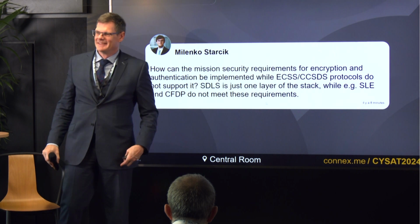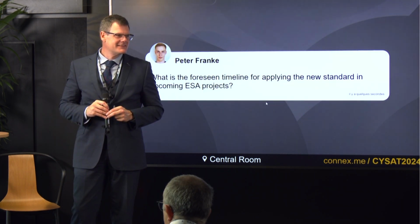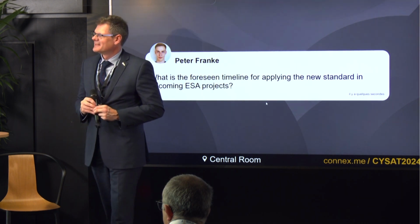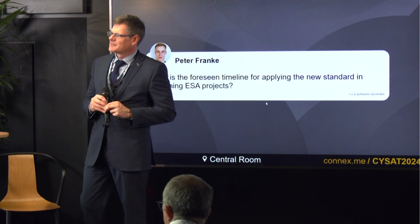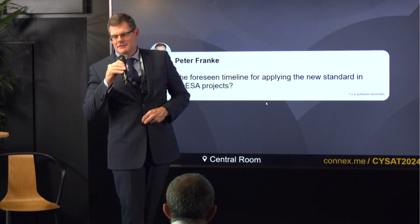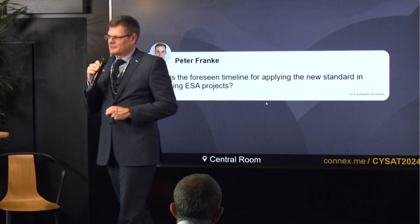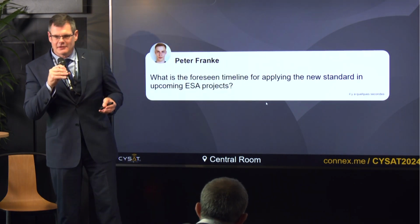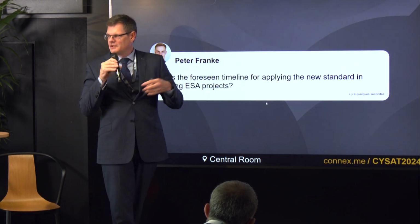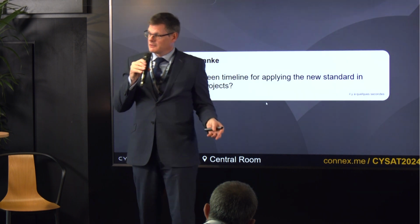We have another question online. What is the foreseen timeline for applying this new standard in upcoming ESA projects? Well, for ESA projects that we apply internally, we already do this. We do a risk analysis. Some of the activities maybe we don't do exactly as written here. We maybe tailor them or tailor them out.